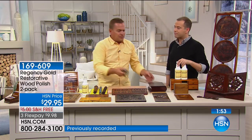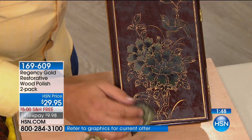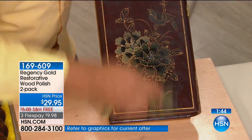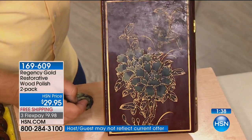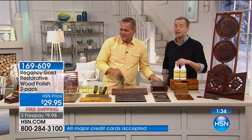Just a little bit of Regency Gold. It's just an easy product to use, and it does no harm, and there's no waxes or silicone. There's no fumes, no abrasives. It's just all good. If you do want it, you've got to dial right now. If you dial at this moment, we'll be able to accommodate the order, but this is our last call.